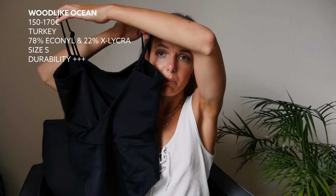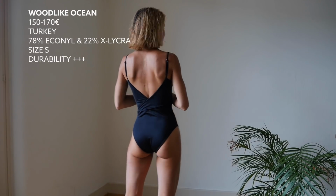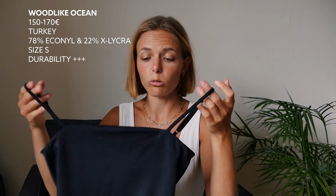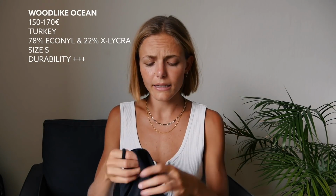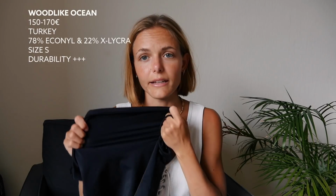It's very beautifully made. It has this open back, crisscross in the back. I wear this in a size S, and I think in terms of durability it holds on very well. It has 2 thick layers of fabric, and I think that this is going to be really hard to rip apart. It looks very durable.